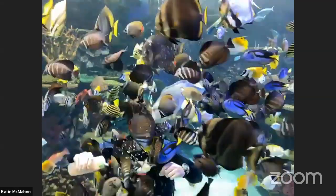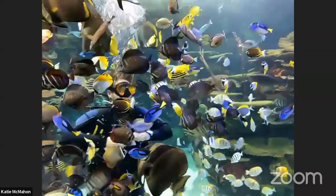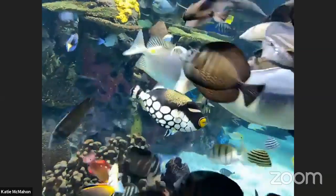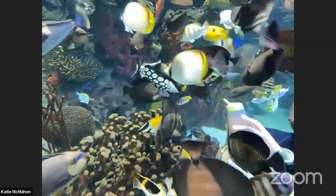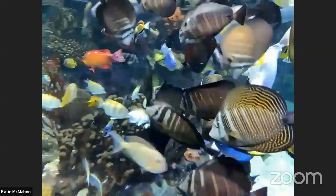Now, where's that clown trigger gone? Of course, they disappear right at the time when you want to talk about them. Oh, here he is right here. Excellent. One of my personal favorites because his belly looks like a soccer ball, so it's easy to describe when you're trying to pick him out for people. Show him off. Now he gets his little personal meal. We'll try and get him to hold still. Where'd he go?